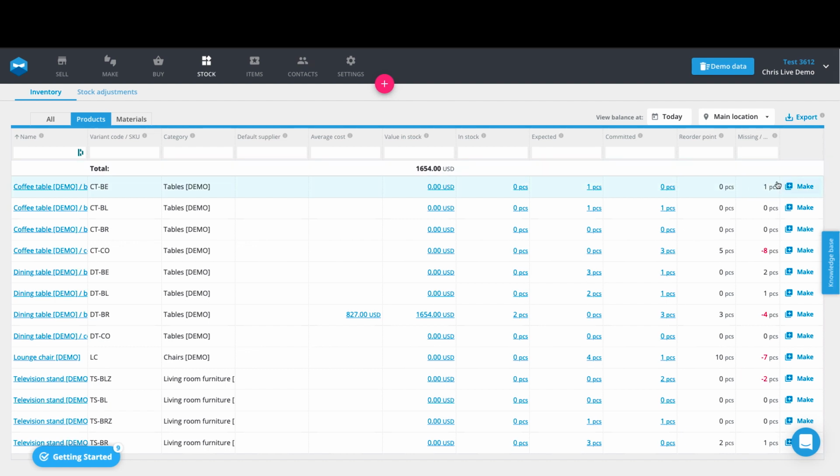And Katana also aggregates this information by applying a formula that is your in-stock quantity plus what is expected minus your commitments minus your reorder point will generate what we call a missing or excess value. Anytime your missing value is in the red, it means that your commitments are exceeding what you have in stock or expected.